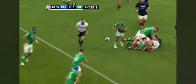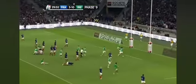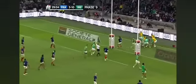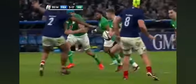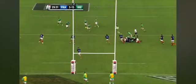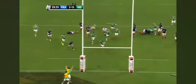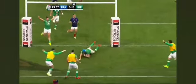Continue their work, 9 phases inside that French 22. Tyke Byrne finds a huge hole, Byrne through, Byrne in. Ireland have their second try, and where oh where did the French defence go? But look at this from Crowley, real delay on the pass. Dante very, very rarely makes a mistake.